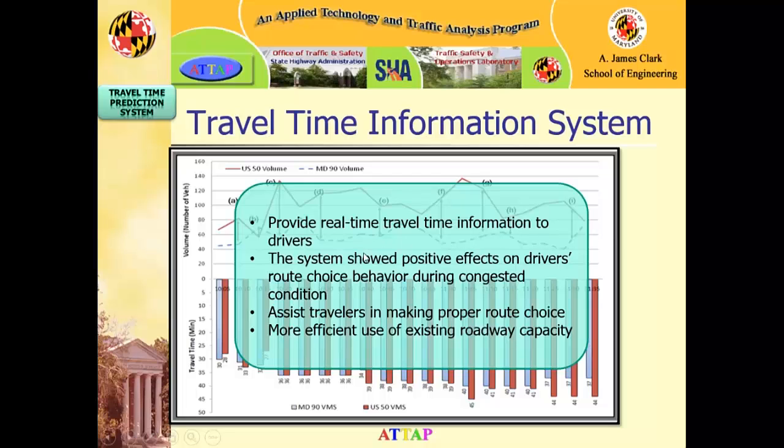Of course, the information provided is useful to the drivers. But now we are experimenting, trying to ask drivers for feedback. We create an app system and tell drivers, if you want to know your travel time in the Ocean City, okay, log in, join the club. And if he agrees to join the club, we automatically feed him the travel time information. And we also use his location. He personally has GPS location, so we can track his location and his speed as another input to our system.